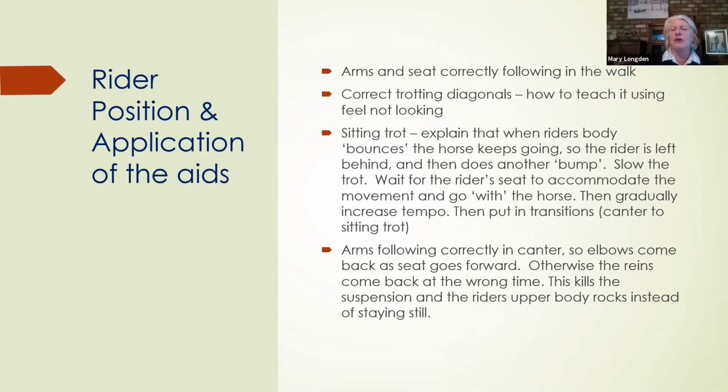And instead of letting your seat go up in the air, you make your seat go forwards. And once you get the feeling of it going forwards, then even if you bounce a little bit, you don't get left behind.